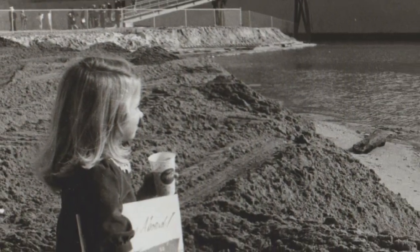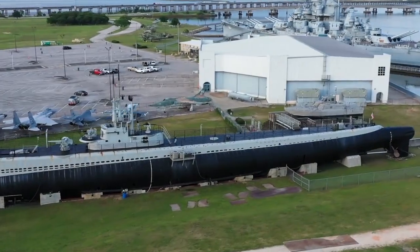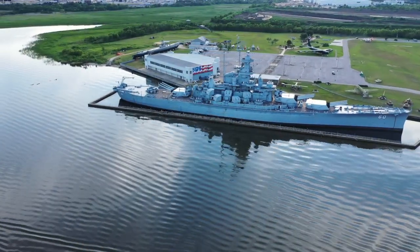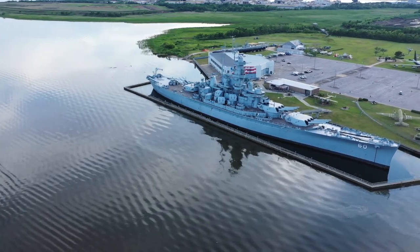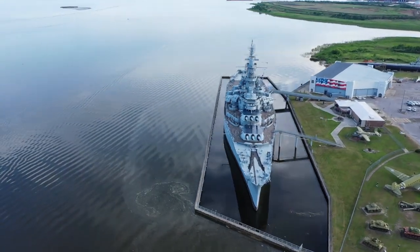She opened to the public as a memorial and museum on 9th January 1965. She is joined by Fleet Submarine USS Drum and a variety of aircraft and vehicles. She stands a silent sentinel of liberty in Mobile Bay, an everlasting monument to the men and women of Alabama as well as her crew, to the sacrifices made for liberty.